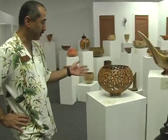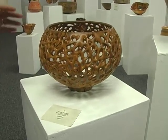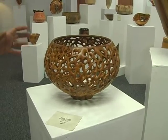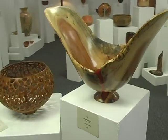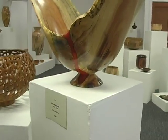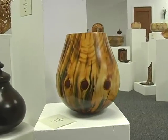Here's a beautiful example of a pierced bowl, which is quite labor intensive, where the bowl is turned, then subsequently pierced with another tool, and then hand sanded. Over here we have a lovely high wing natural edge, and this one has this unique epoxy fill to simulate a lava flow. Beautiful finish on that piece, Norfolk Island pine.